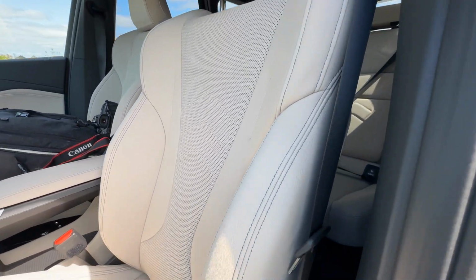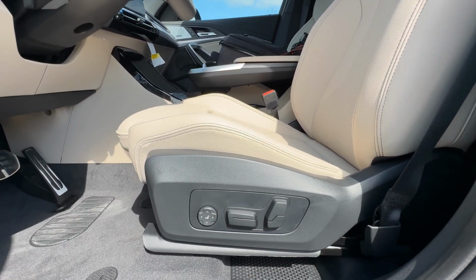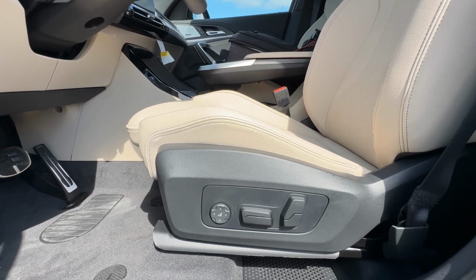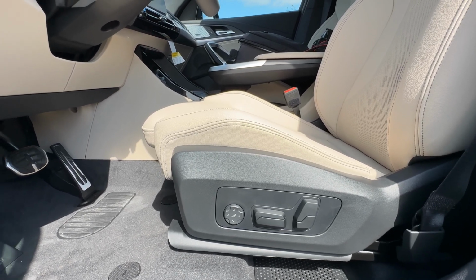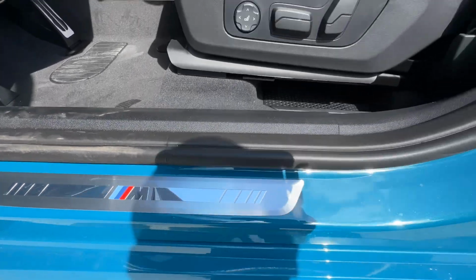You can tell this one, so we get down to the bottom, has the lumbar support, which means this has the active front seats, which include massage seats as well as lumbar support. And I think a pretty good deal. I think it's around $600. We'll double check that momentarily. Have our M badging on the door sill.